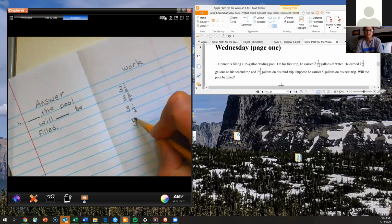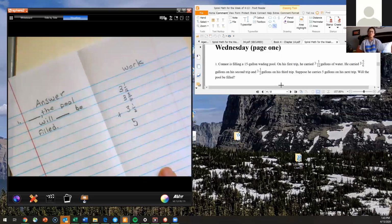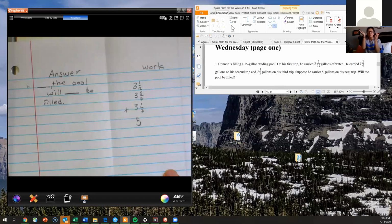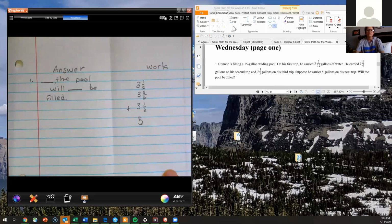And boys and girls, make sure that you're lining everything up just like Mr. Yates is doing, as well as writing them vertically. You have your whole numbers in one line and then your fractions in the other. All right, so let's go ahead and solve this out. I'm looking at all of these fractions and we don't have a common denominator. So we're going to have to make a common denominator and we're going to use the number 12.